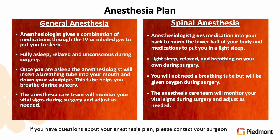There are generally two types of anesthesia for joint replacement: general anesthesia and spinal anesthesia. With general anesthesia, the anesthesiologist will give you a combination of medications through your IV or inhaled gas to put you to sleep. You are fully asleep, relaxed, and unconscious during surgery. Once you are asleep, the anesthesiologist will insert a breathing tube into your mouth and down your windpipe. This tube helps you breathe during surgery. The anesthesia care team will monitor your vital signs and adjust as needed during surgery.